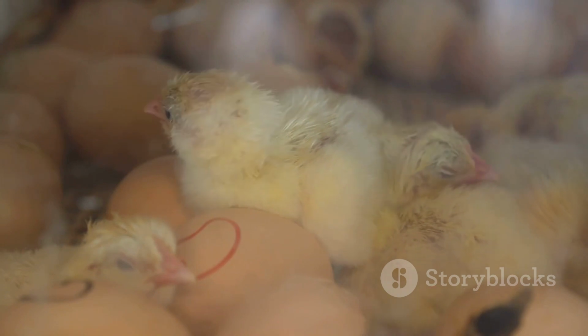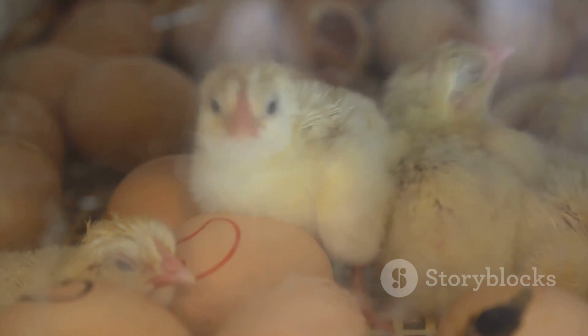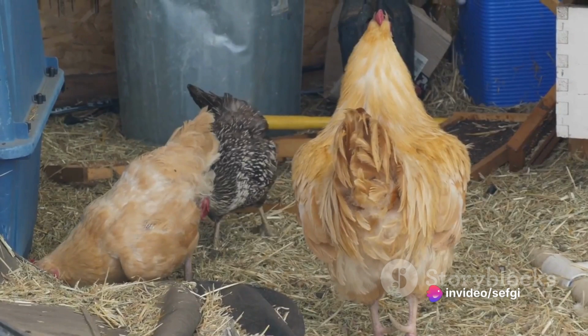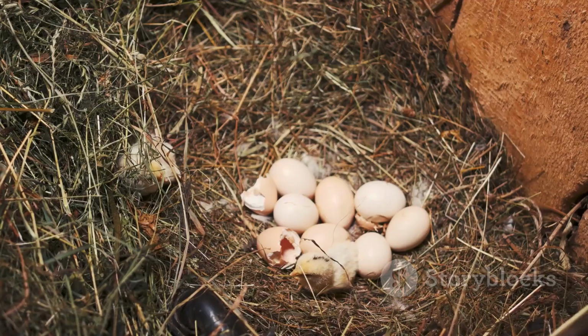From the tiny pores in the eggshell to the chick's first breath outside, the journey of a chick's first breath is a fascinating tale of nature's ingenuity. It's a testament to the intricate mechanisms of life, a marvel of biology that continues to captivate and inspire.